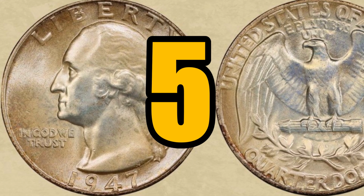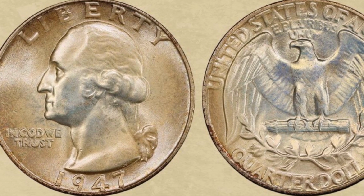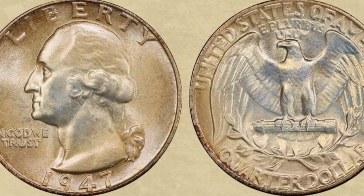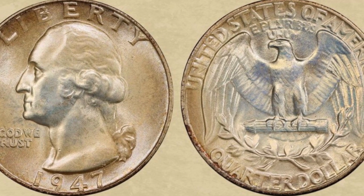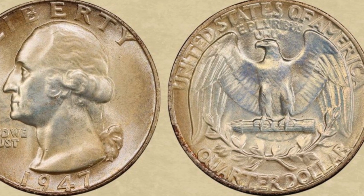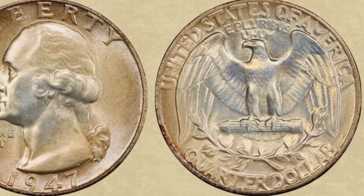At number 5, the 1947 Quarter. These coins have an extremely low amount of them in high grades on the market, and with ones lacking in condition, it makes the others worth so much money. 1947 quarters can be worth really good money. Ones out of the Philadelphia Mint can reach upwards of $35,000 for ones that are graded close to mint state grade. Even in low-end circulated conditions, these can sell for $4 to $9, and ones in MS64 to 66 are usually worth well over $100.